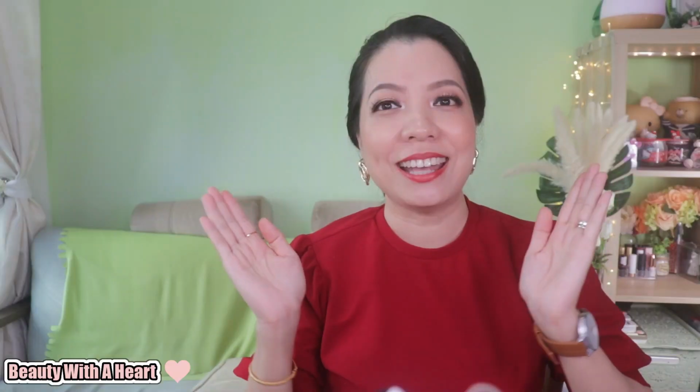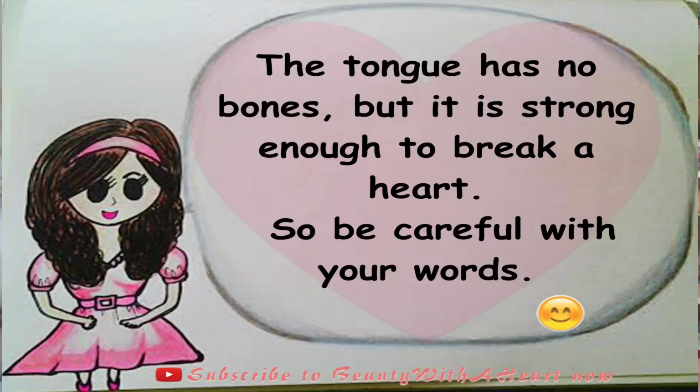Thank you so much. And last but not least, here's an inner beauty tip for us to be more beautiful and more wise. The tongue has no bones, but it is strong enough to break a heart. So be careful with your words.